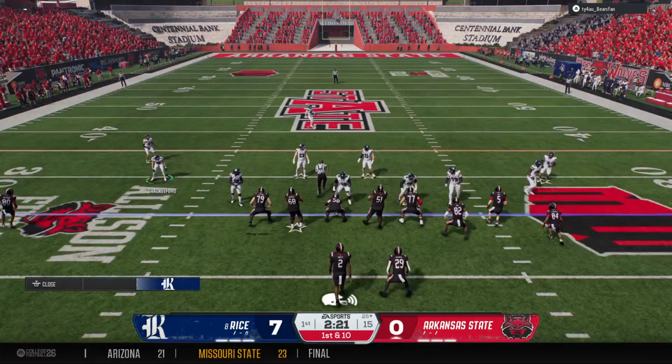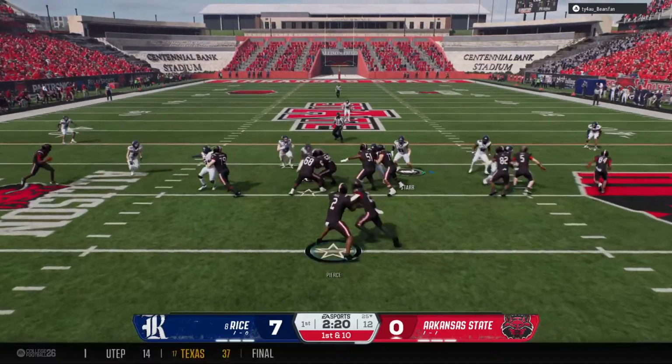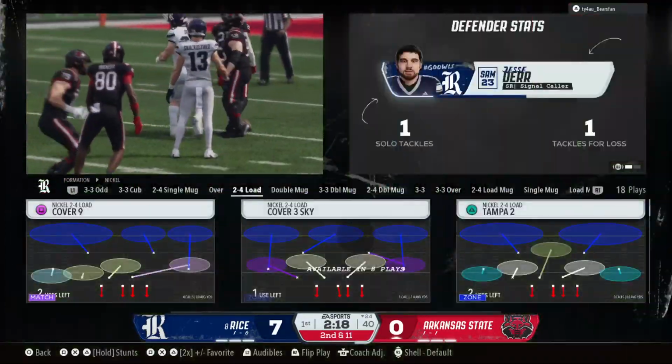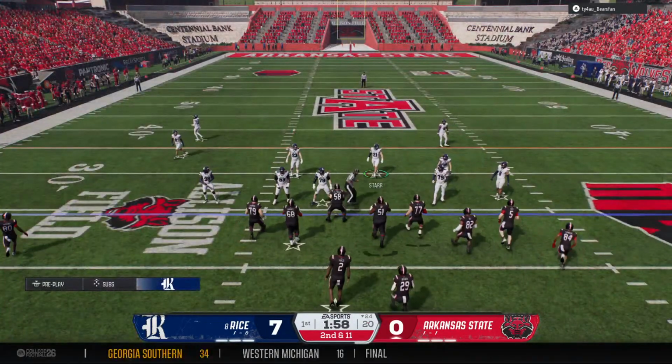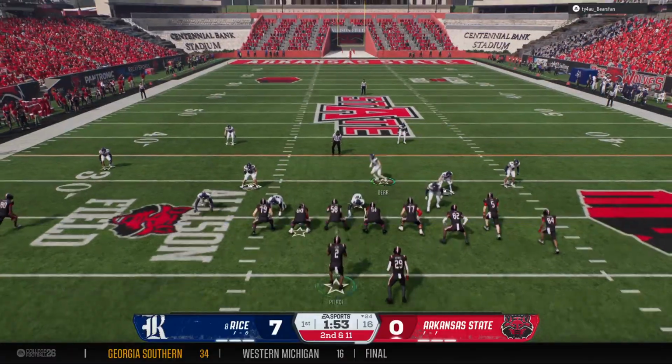Arkansas State ready to go back to work on offense. They went 3 and out on their first possession, now to see if they can be more productive this time around. And he was fortunate not to lose yardage on that play, able to wedge it back to the line of scrimmage. Didn't get much done on that first play of the drive. It's 2nd and 11.